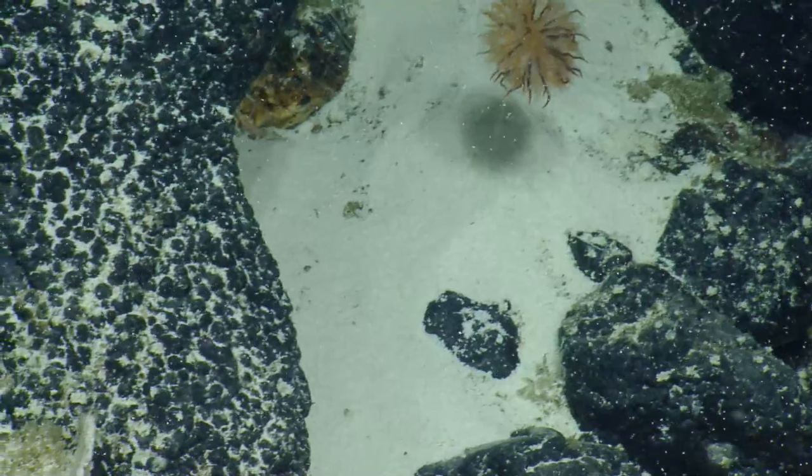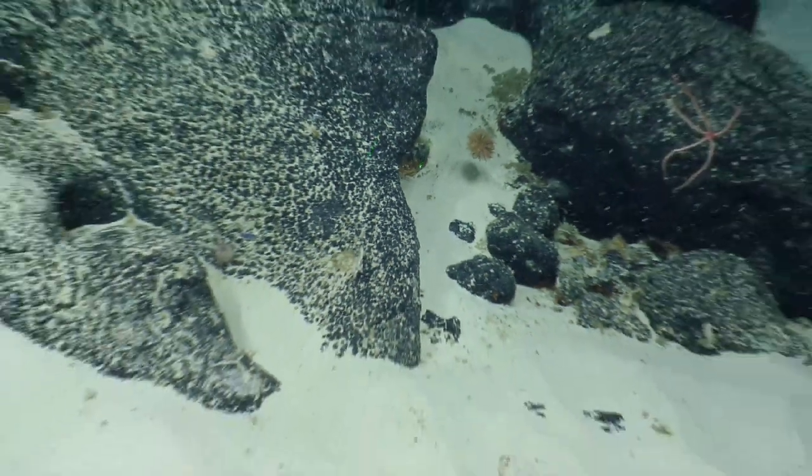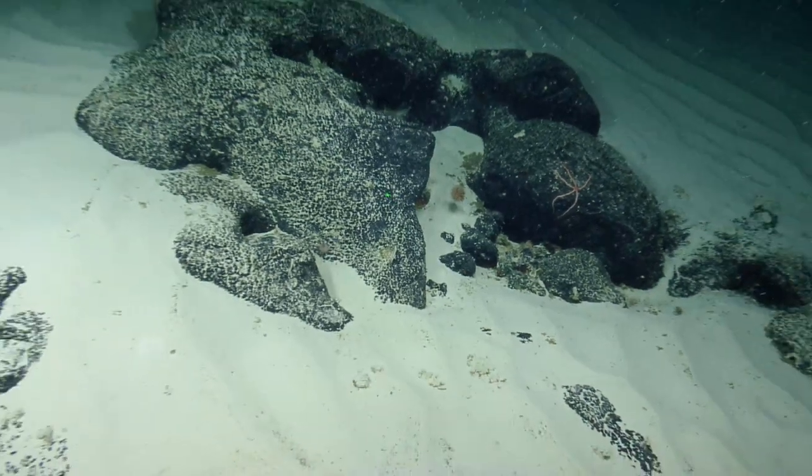So would you say this is your favorite deep sea animal? Today it can be. If you could choose one? Today it can be. I change every dive.